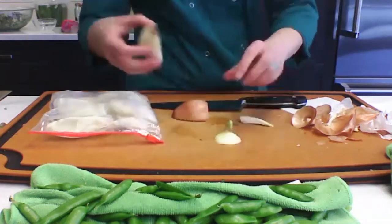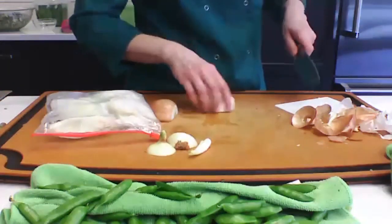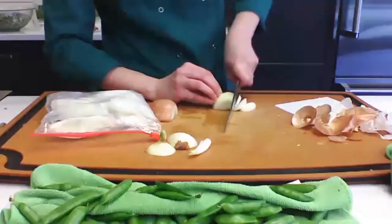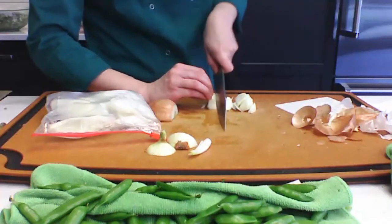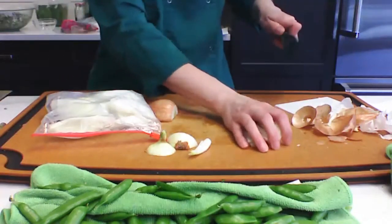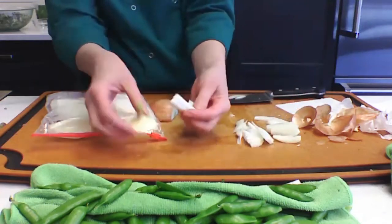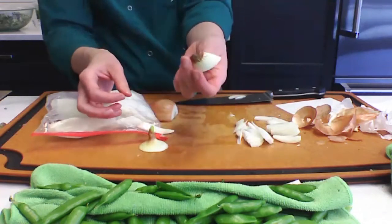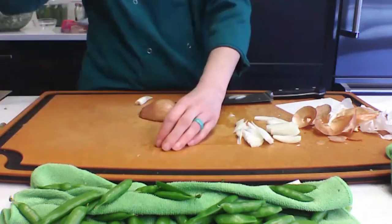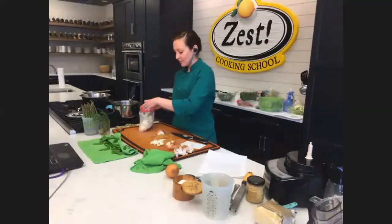But say I'm going to use this onion. Say I'm going to slice this onion. So I'm going to cut that end off, and I'm going to slice this onion up for something. These are my leftovers, right? So I've got that top that I cut off. I pulled out the part that's starting to sprout. I've got my little root end here. I'm going to throw those into my bag in the freezer.